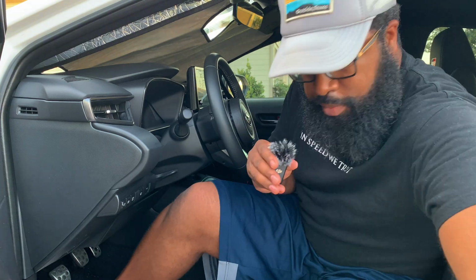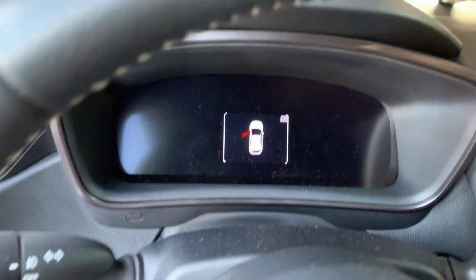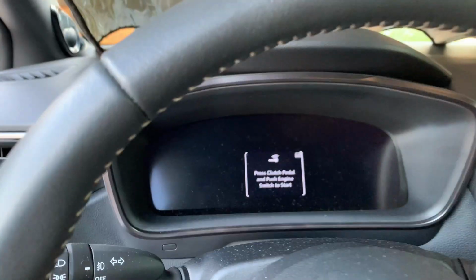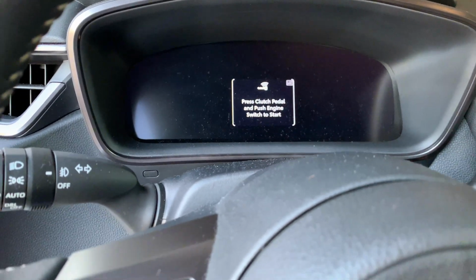I think at this point, y'all might want to see the dash. So I'm going to undo the camera real quick, okay? It might be a little bit of shakiness. You might see a few things not in focus. It's all good. So here we are on the dash. Everybody knows when you turn this car on, the iMT is off. So we're going to turn it on now.